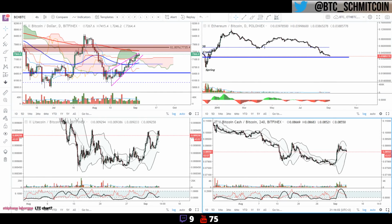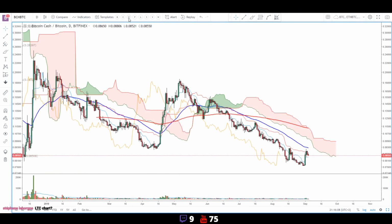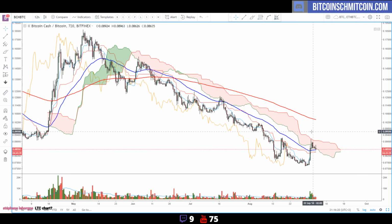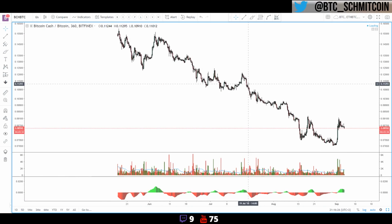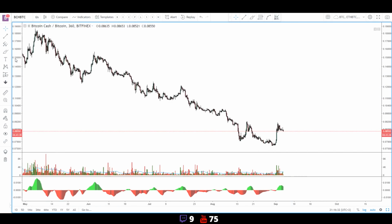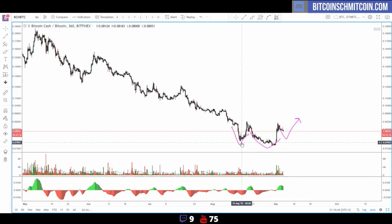What chart? I have it here. Jesus, these Bollinger Bands are getting blown out. I need to update my charts on Bitcoin Cash. What does a 12-hour chart look like? Sorry, I'm trying to gather my thoughts here and find something pseudo useful. So it kind of looks like it's setting up an inverted head and shoulders, doesn't it? We got a shoulder, head, shoulder setup. Emphasis on the word setup there. But it's got a really nice neckline.